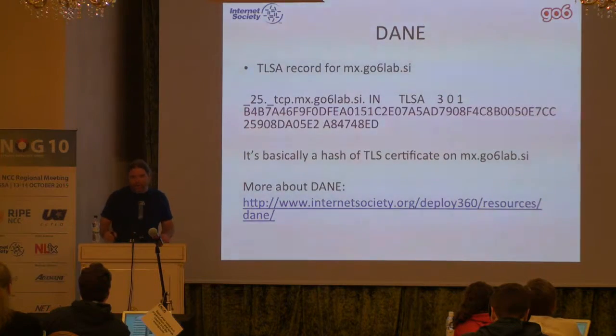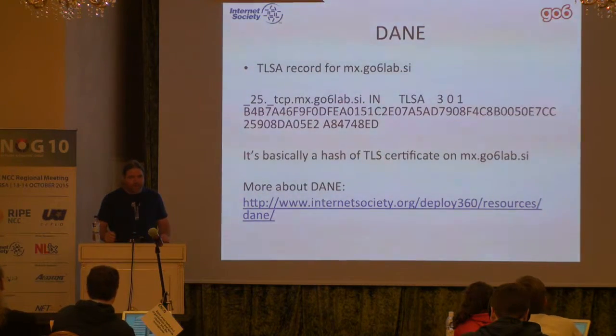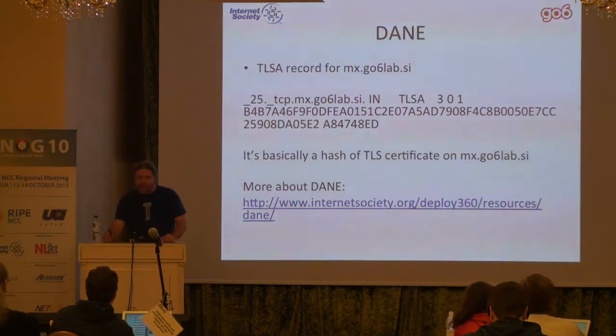There are really good guidelines and instructions on how to create TLSA records, and it's very easy. You go on your mail server, you figure out your hash, and you put it in your DNS. We have lots of resources about DANE at the Internet Society, a shameless plug.